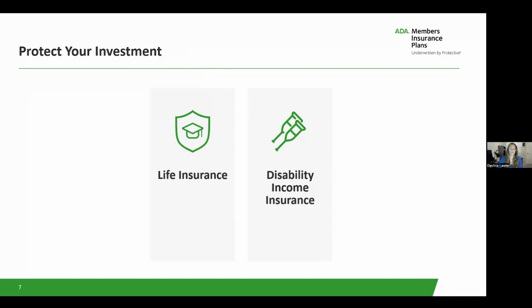So there are two things that the ADA helps to do with students primarily, and those include the life and disability insurance plan. So again, this component comes to controlling what you can, taking the time to understand it now, so that way you can plan for the future.